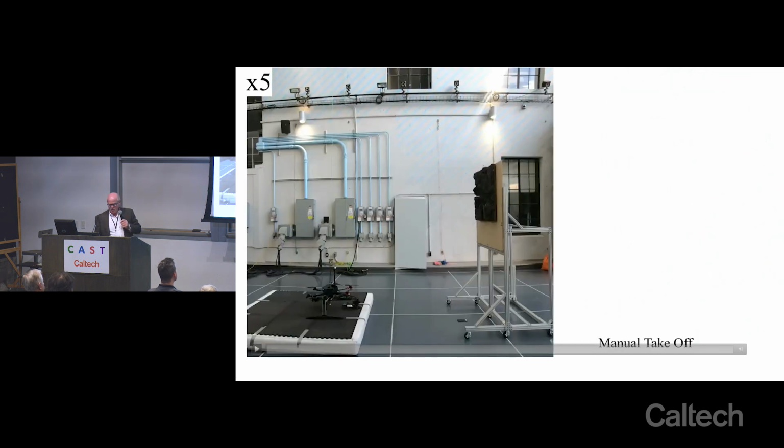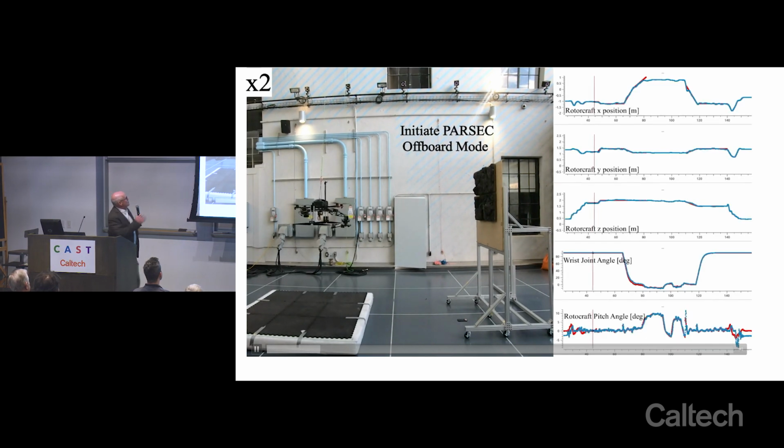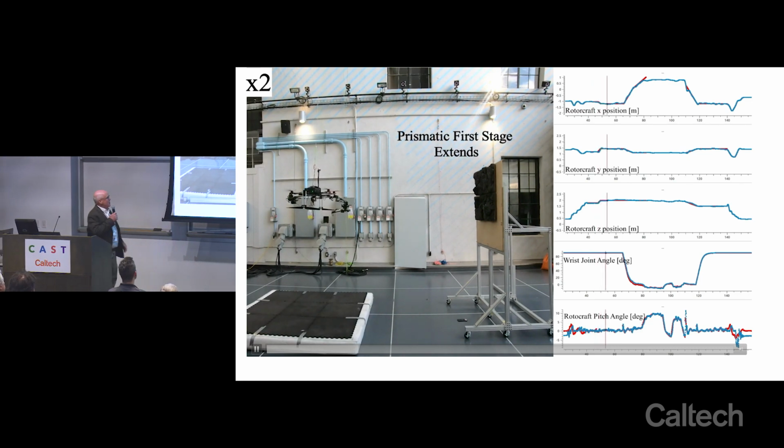So let's see this in practice here in the CAST laboratory. This is manual. Now we switch to autonomous. This little periscope you see at the top is a camera. So this is camera guided. You'll see in a moment.